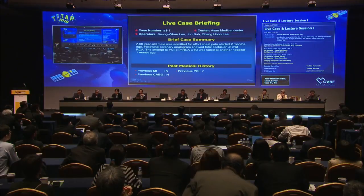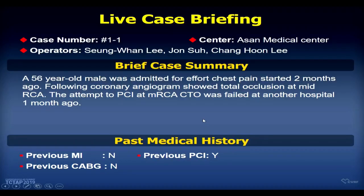Yes, I will introduce my case. A 56-year-old man was admitted for chest pain 2 months ago. Following coronary angiogram showed a CTO lesion in the mid-RCA, and an attempt at PCI for the mid-RCA CTO in another hospital failed.